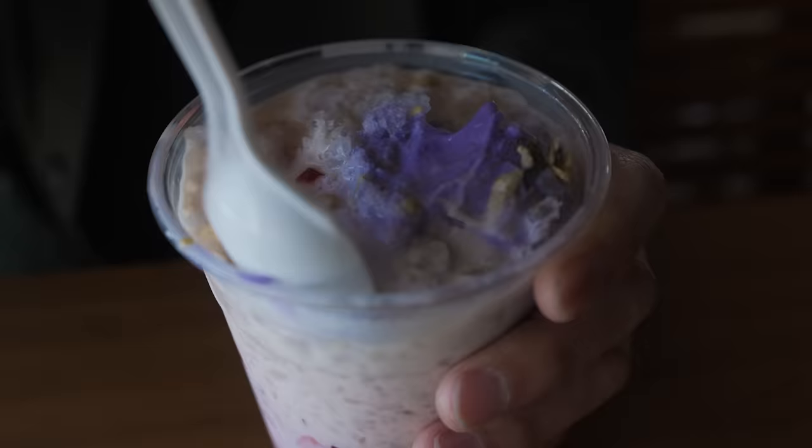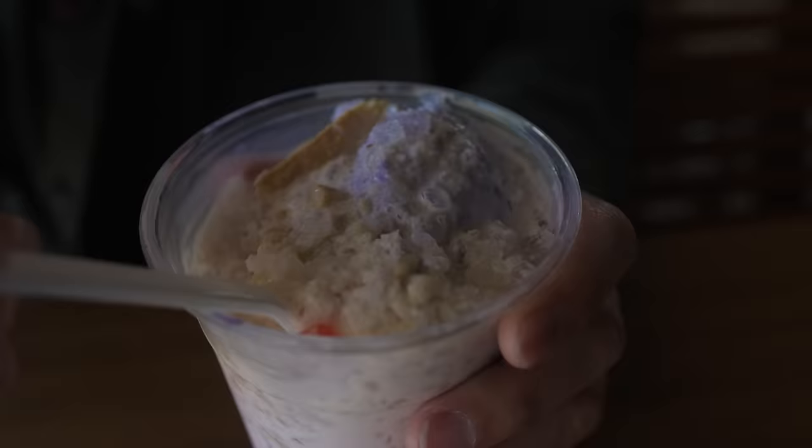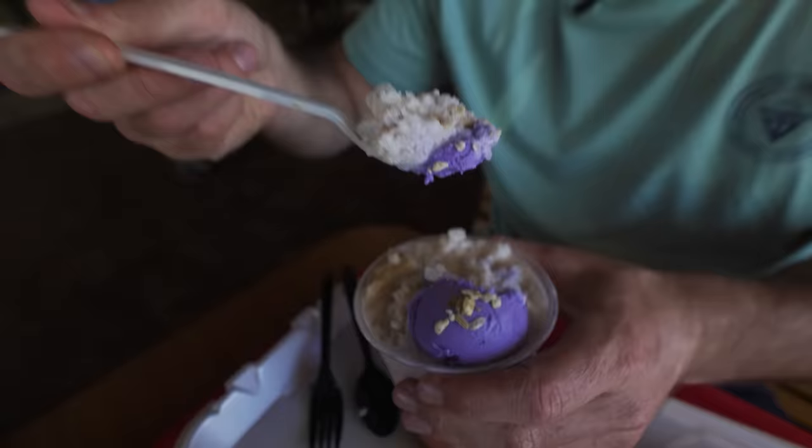This always gets messy. There's no chance this doesn't get messy. You got some flan pieces in there and the ube ice cream. Looks like some little Rice Krispies on the top there as well. This is the ultimate summertime treat. And the perfect finish to a hearty meal.